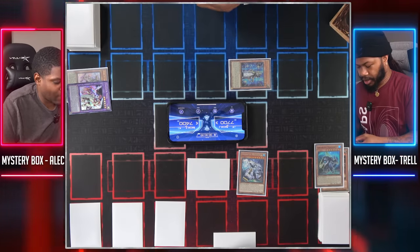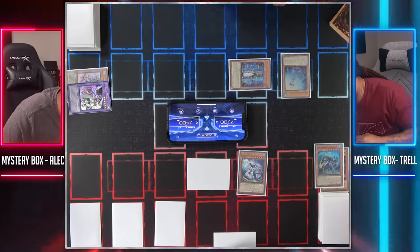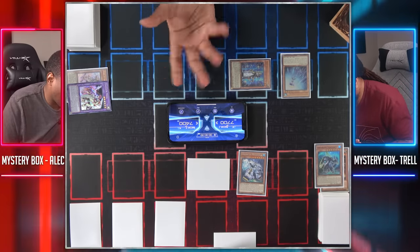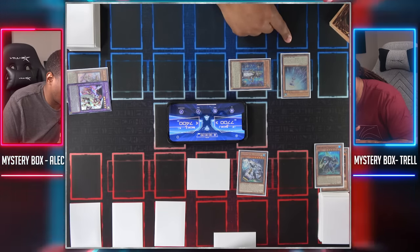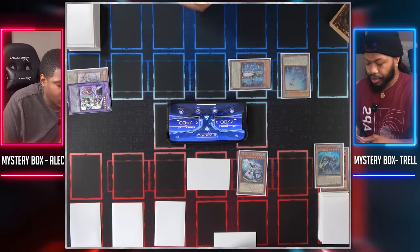All right, so then we're going to normal summon Silent Sea Nettle. Okay, so what's this? Basically, if you control a water monster, you can special summon this card from your hand. You can also banish this card from your graveyard, target up to three water monsters in your graveyard, and shuffle them into the deck. But we're not doing that.